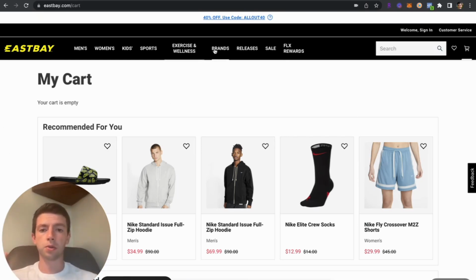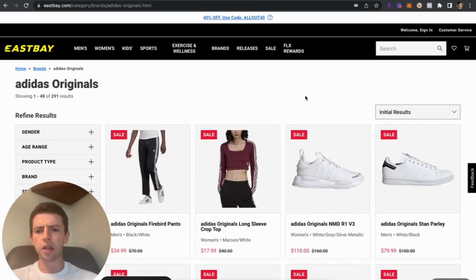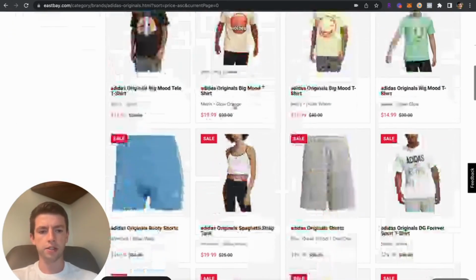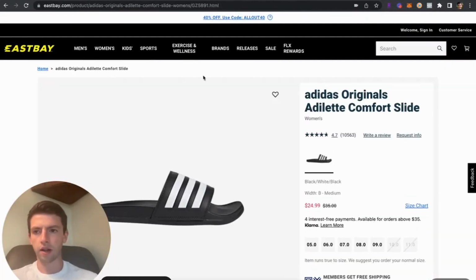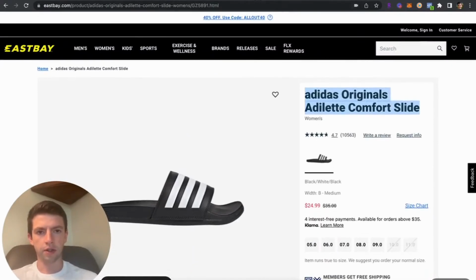So how it works is you would want to go here, go brands. We'll do like Adidas, for example. And then you want like the basic stuff. Like I typically just filter cheapest to get the cost down on stuff. And then we want to find something that's really basic that's also listed on like Amazon. Like these are probably good right here. Comfort slides. Could even use this 40% off, get them a little cheaper right here.